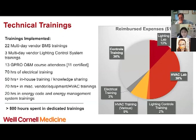And the pie chart on the right shows the split. Our grant reimbursed $106,000 for out-of-pocket expenses. We spent about half of it, that lighting lab and that HVAC lab portion, to build the training center. And then the rest of it was spent mostly on controls trainings, that light gray, and lighting controls trainings down at the bottom. Then the rest of the reimbursed trainings were an assortment of HVAC and electrical trainings.